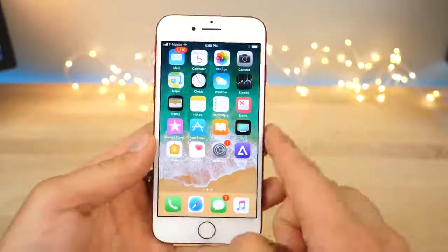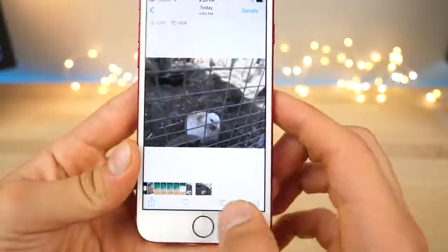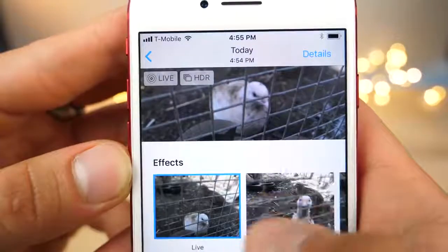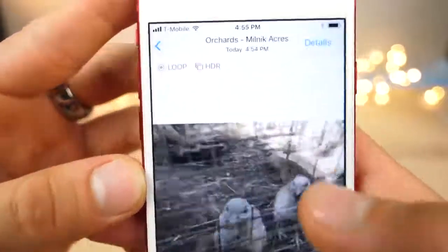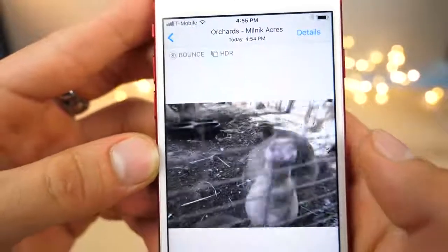In particular, the 7 Plus got some nice features too. But let's start with the general Photos app. If you actually jump in and take a live photo, you have several new effects you can apply. If you actually scroll up on the photo, you can see that there are several effects now. You can choose between live, a loop on the photo, so it'll just go ahead and loop like that. And there is another one called the bounce, I believe.